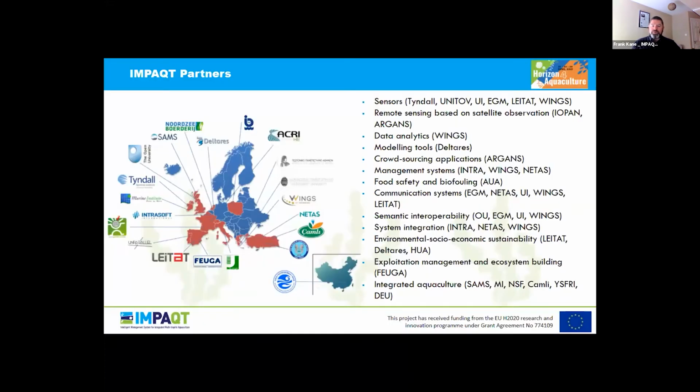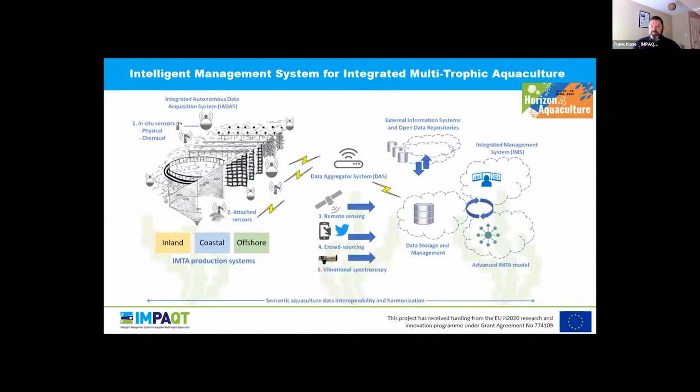The Horizon 2020 funded project is a collaboration of 21 multidisciplinary international partners from across the EU, including Turkey and China. You'll have heard from many of the partners over the last two webinars, and you'll hear from a number of them also today. The IMPAQT project is working to develop and demonstrate an intelligent technological platform for the sustainable management of an IMTA farm.